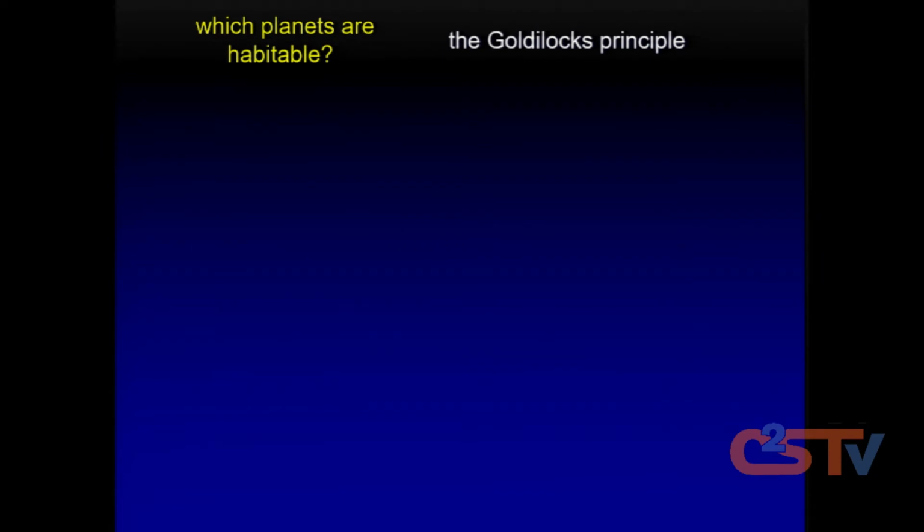It's called the Goldilocks principle. Because the first thing, if we want to look at habitable planets, or whether planets can actually sustain life, we start with our life. Our life on Earth is based essentially on water. So this means that if it's too cold, water freezes below 0 degrees Celsius, 32 degrees Fahrenheit, or it becomes a vapor at 100 degrees Celsius. So we basically have about 100 degrees to play with.